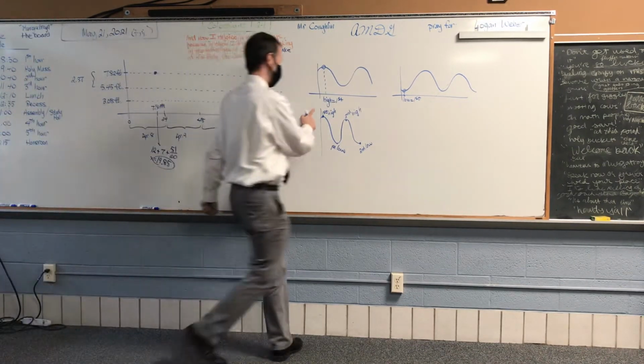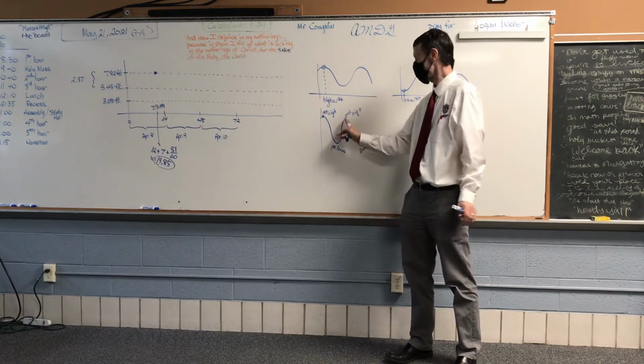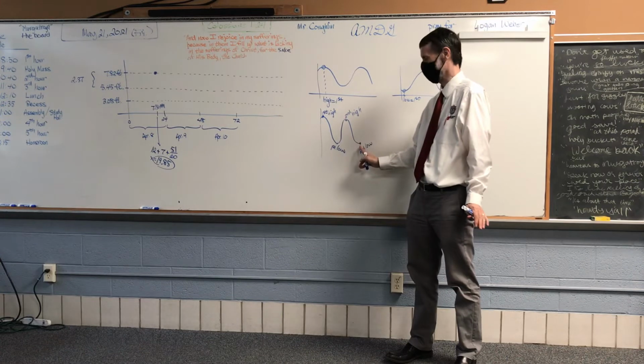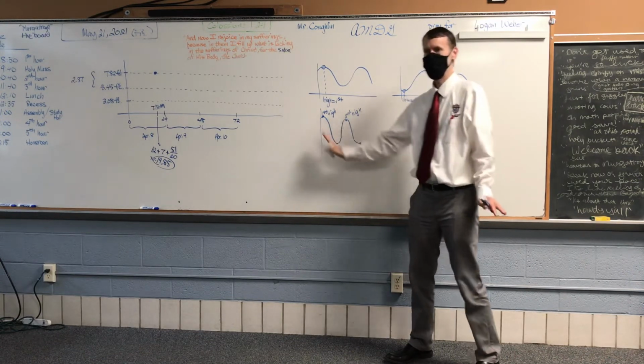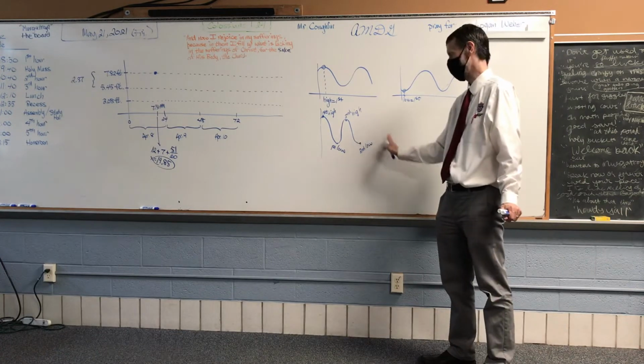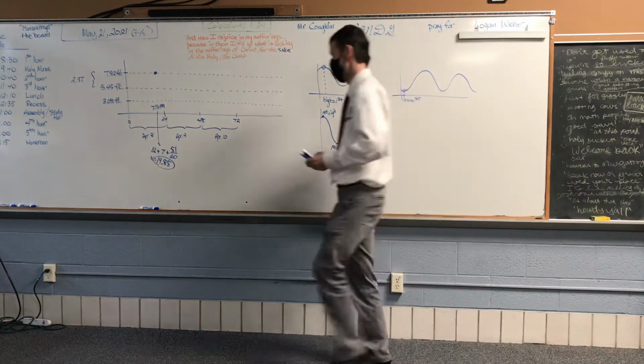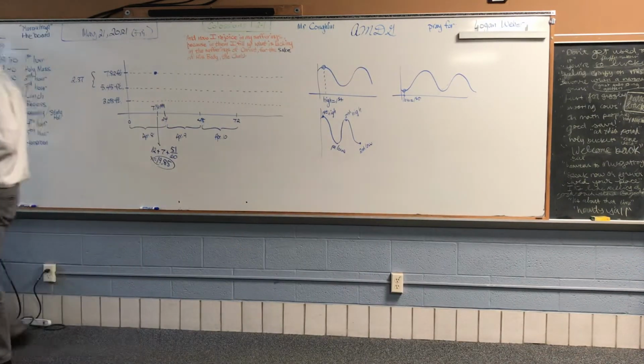I didn't have direct data on either the first high or the first low, but the fact that the second high happened before the second low means all the other ones happen in that order as well. The third high is going to happen before the third low, fourth high, fourth low, fifth high, fifth low, and so on. So, why do I mention that? What's the third piece of info? Very clear.